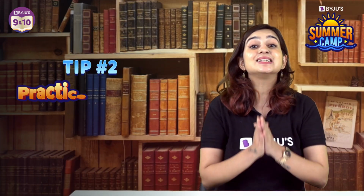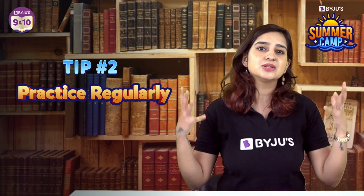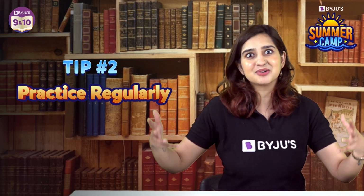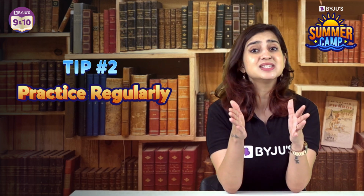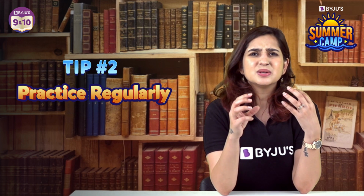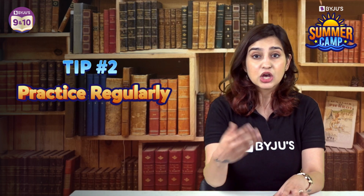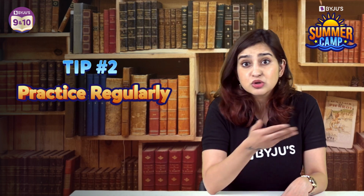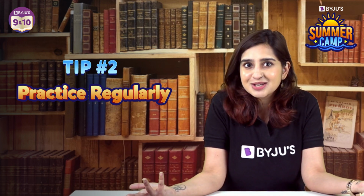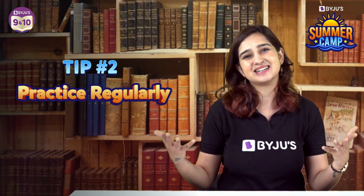Next tip, practice regularly. One of the most effective ways to improve your reading out loud skills is through regular practice. Nobody is born being a great reader. So set aside dedicated time each day to read aloud, starting with shorter passages and then gradually increasing the length and the complexity. You can read the newspaper out loud and look up any new words that you may find along the way. Or you can read your English chapters from your textbook.